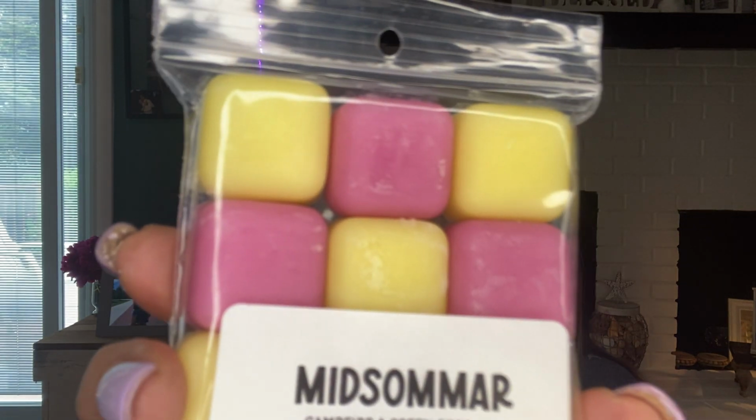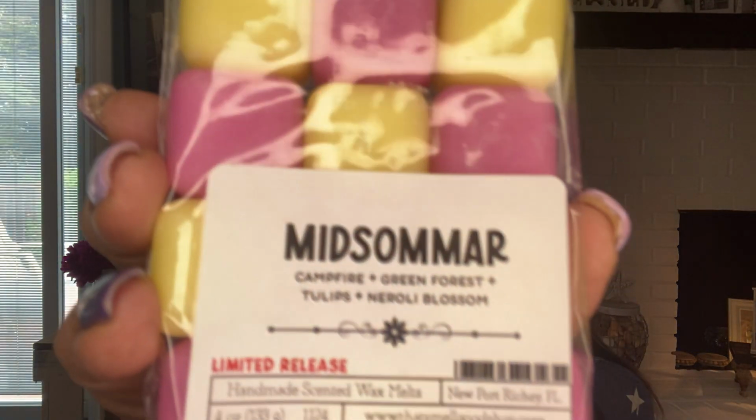And then I got 12 packs. Her 12 packs are $6.25. Look how pretty. This is Midsummer. It's Campfire, Green Forest, Tulips, and Neroli Blossom. How good does that sound? I don't know if I like Neroli Blossom Tulips. I'm not really big in floral. I'm starting to like the Magnolia. I love violets, but this to me, if I warm it in my open concept, is definitely headache inducing. So this is a great bathroom or basement scent, but I wouldn't do my whole main area in that. But I'm happy I got it.